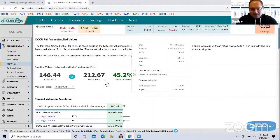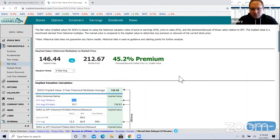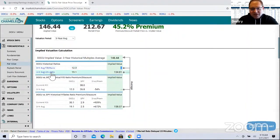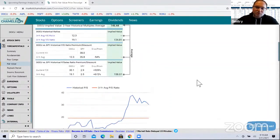So just here, I'm comparing this to where the historical price to sales was in the last 3 years in DocuSign, right? It doesn't have any earnings really, it's all over the place, so it skips this. But just looking at the average price to sales ratio, 19, which would be considered pretty high. I'm going to click on this just to show you how it zoomed up, right? Price to sales is your market cap divided by the sales, your total revenue. So this is market cap expanding much faster than the total revenue, and you can see how far it expanded.